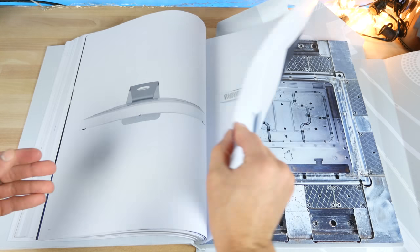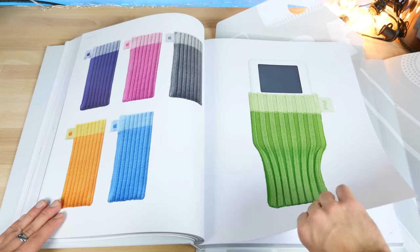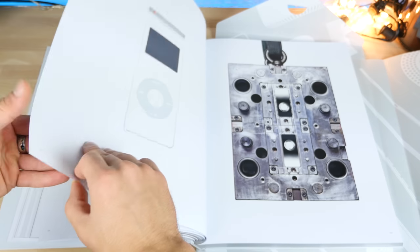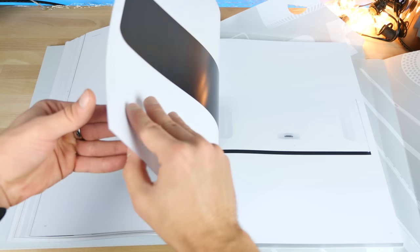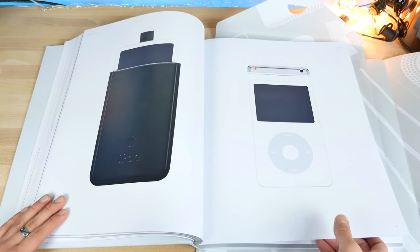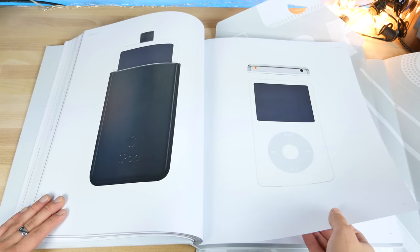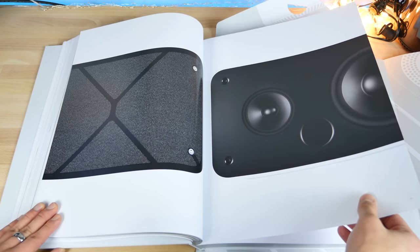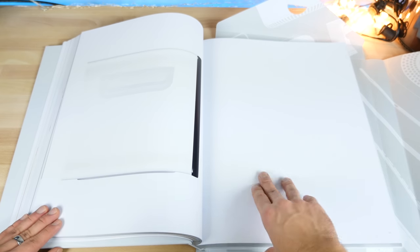iMacs, I've never used one of these. That's cool. Oh yeah, the sleeves for these guys. Man, this is actually pretty cool just to look through these in high resolution. iPod. Ooh, I remember these. I used to have these as a kid. They had so much storage, but they would fail, you know, hard drives and all. Apple made a speaker before. I did not know that.